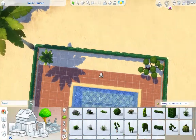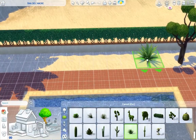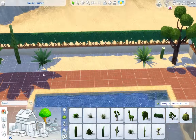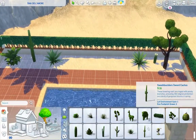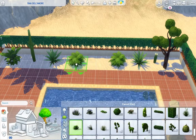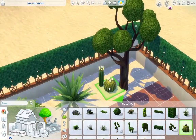So this is the garden area I was talking about. There's just a couple of leafy plants and then some spiky plants and a cactus. And that cool ball tree seemed to fit the vibe here pretty well. So I stuck that there and I put a little llama in the middle and I thought that worked well. Other than that, there's not a whole lot. I didn't want to put a whole lot of plants. I figured it's going to be very minimal landscaping.